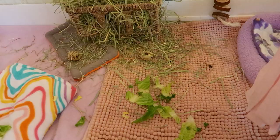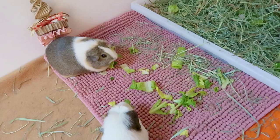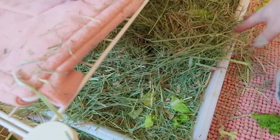And sometimes I sort of hide the veggies under the hay too, just to add a little extra challenge for them. And then I've got a little bit left, so I just sort of evenly split this up. Oops, I got some on her head there. There we go. Put those under there.